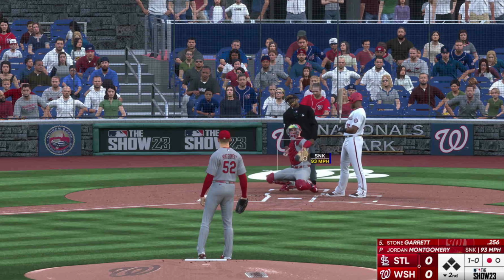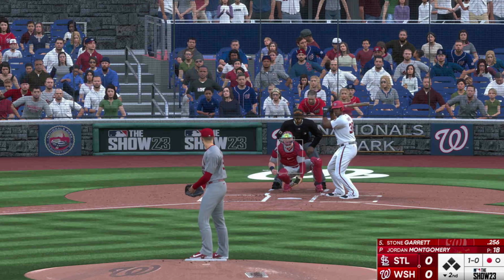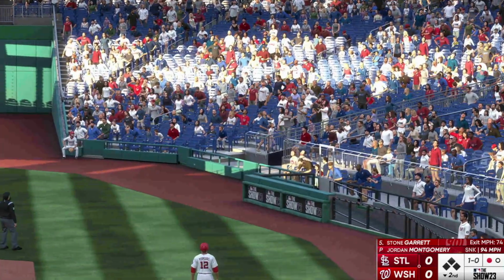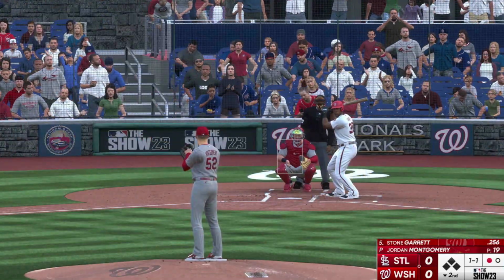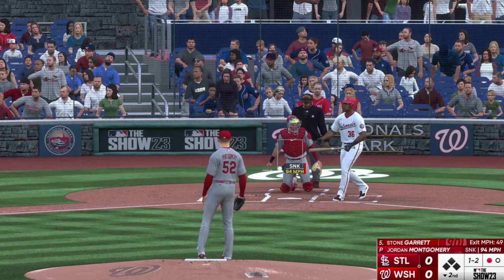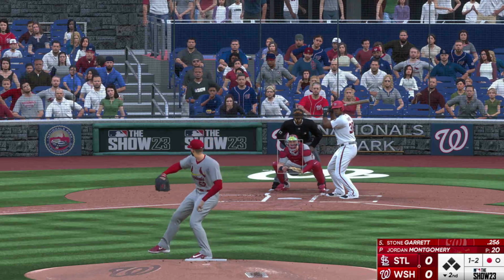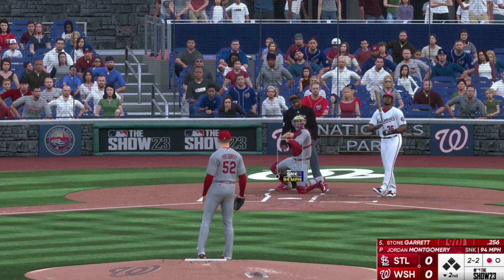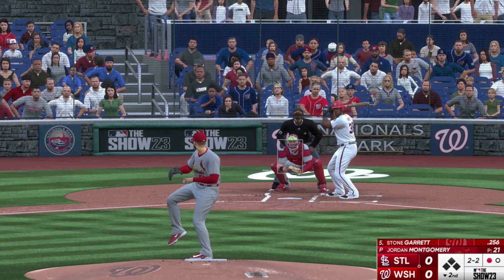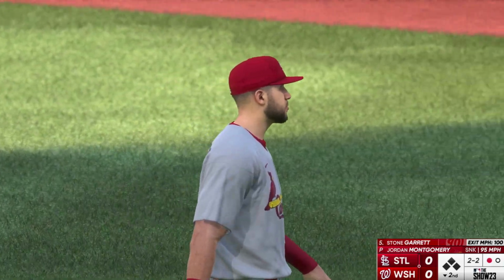Stone Garrett stands in now, looks at that one inside. Fouled off down the right side. And the pitch. And a count 1-2. The pitch. Just missed. And that one ripped into right, and it goes just foul.